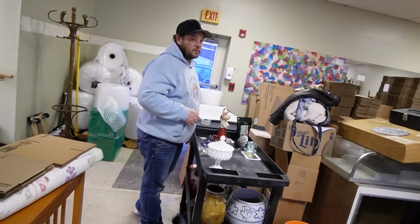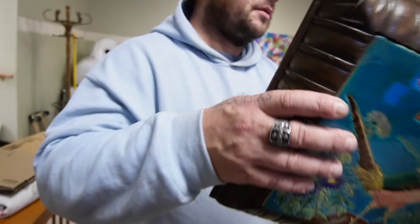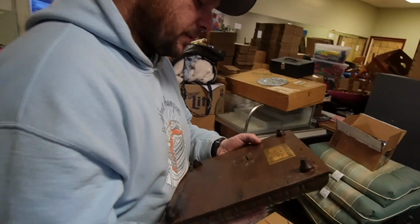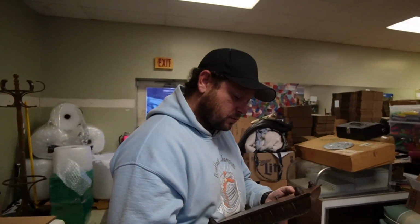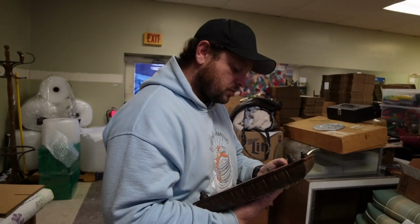Look at the old label on the back. It's like horror movie cool. It is. It's like the song that it plays, right? The sticker is old. I know it's old. Look at the sticker. That's really old. I know. That's why it's so cool. That's the coolness factor right there.